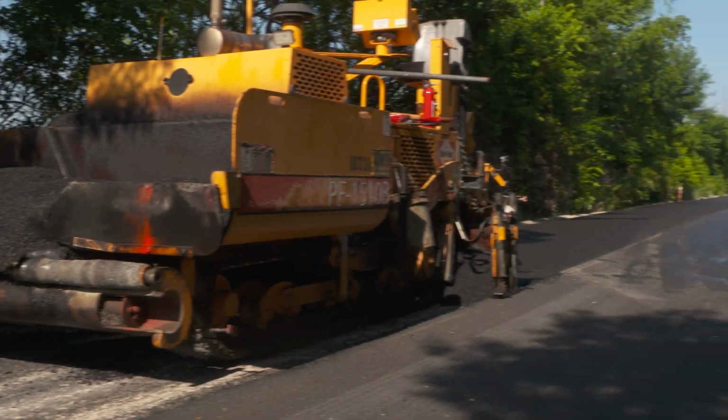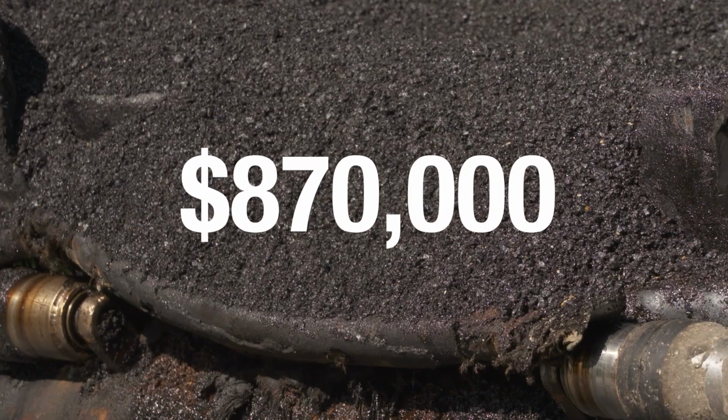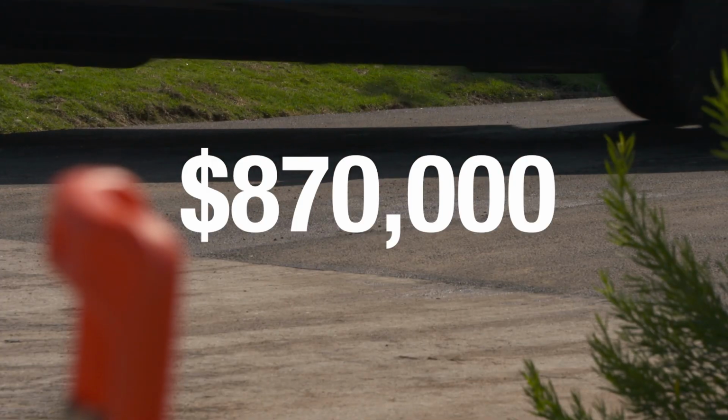Once the paving is complete, they'll put on the finishing touches. Striping and put the markers and just backfill and make it look pretty. The new road cost just under $870,000 and was budgeted in this year's general fund. It was our priority to repair this road.